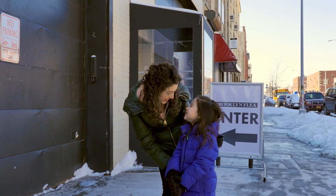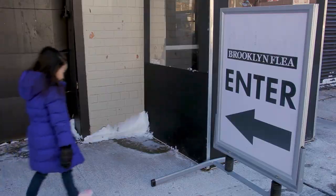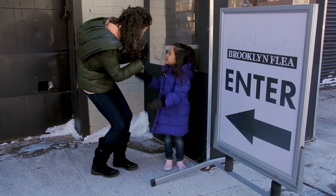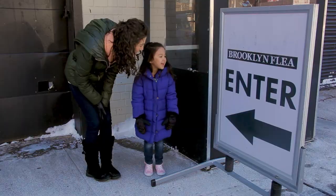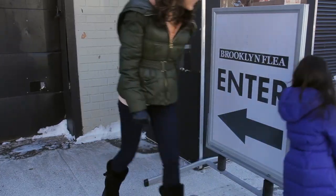All right, Kira, let's hunt for letters. Look, there's letters on that sign. Oh, yeah. What letters do you see? E, an N, and T. Awesome. Do you know what word that is? Let's sound it out together. Enter. Awesome. All right, Kira, let's go inside and look for more letters.